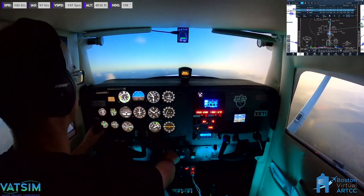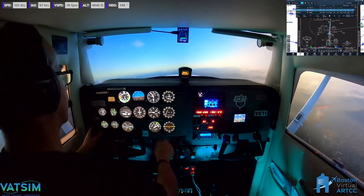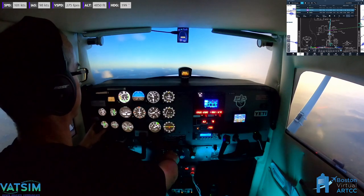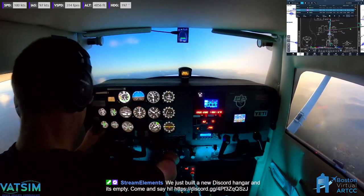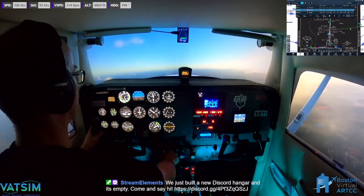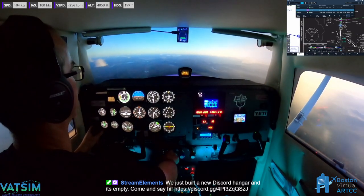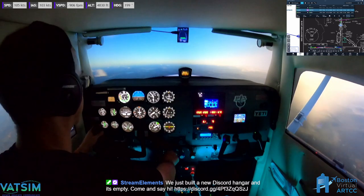4900, cleared ILS runway 2 approach. Cleared ILS runway 2 approach, November 8033 Foxtrot. Cross KHUB at 4900. Cross KHUB at 4900, 8033 Foxtrot. Kilo 110, flying 220.